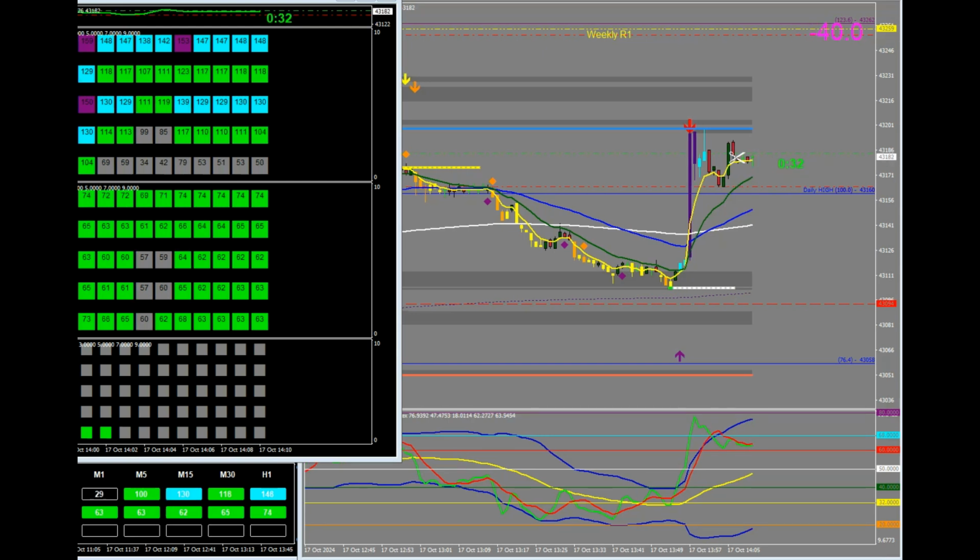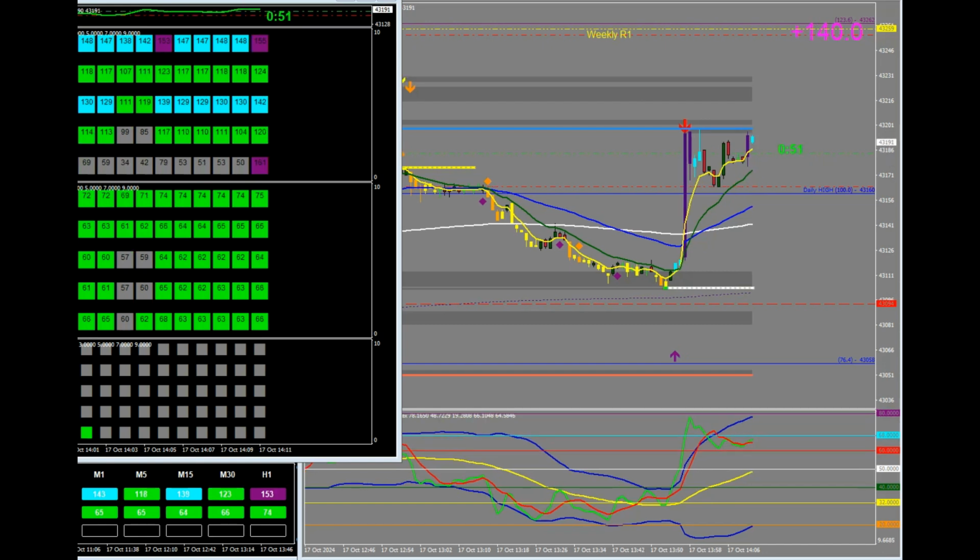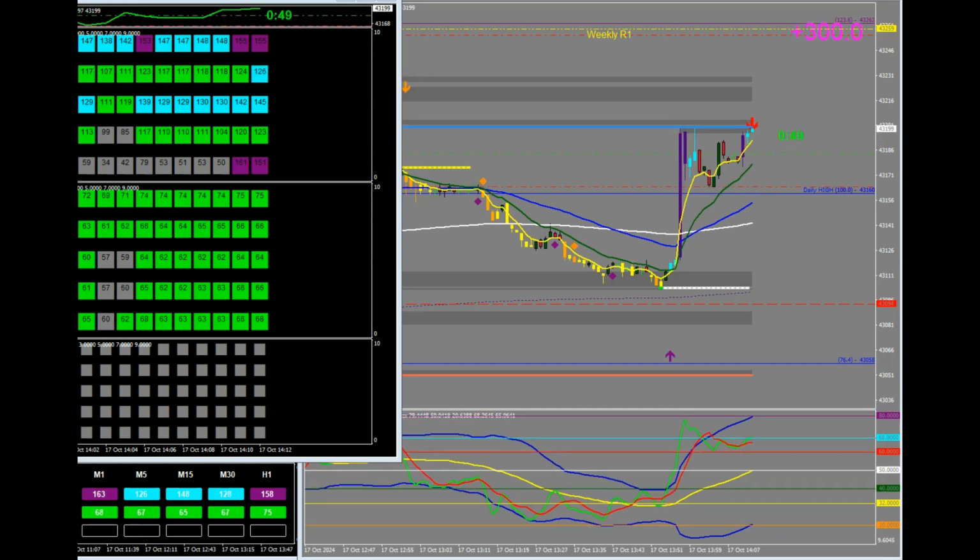We are still pre-market. We're barely past 7 a.m. here. So we're gonna go ahead and just lock in 340 pips because when you're trading pre-market, there's not a ton of volume. So we're just gonna play conservative.